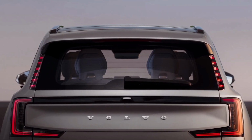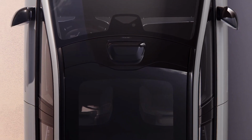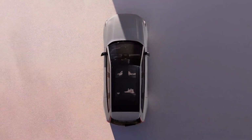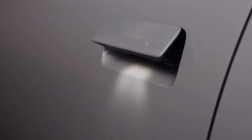It gets a dual motor all-wheel drive powertrain that offers a claimed 600 km of range. Two versions will be offered at launch, both fitted with a 107 kWh battery pack that can use 250 kW DC fast charging.